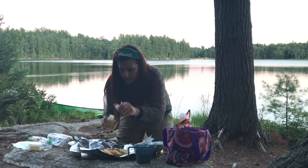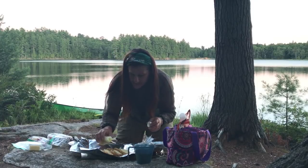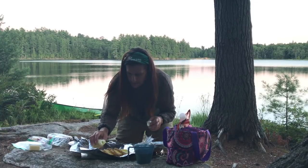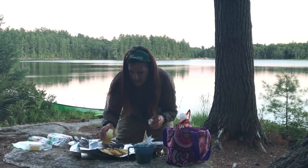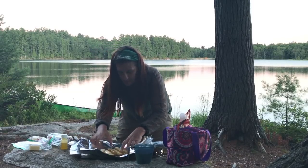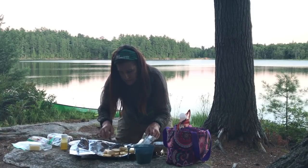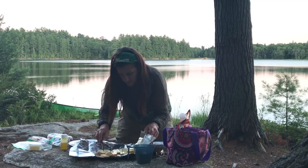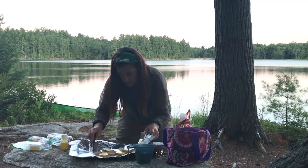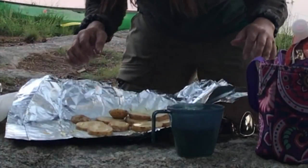Okay, this is olive oil. Yeah, pour it on first so it sticks. I was gonna do everything on the plate, but I'm just gonna mix it up right here in the foil, because then it'll just make one dish. I just gotta make sure I don't cut it. Alright, I've got my potatoes all sliced up and I put some olive oil on them.